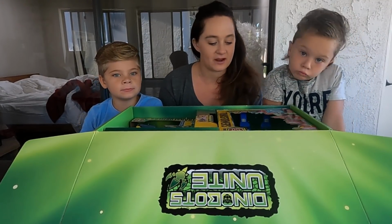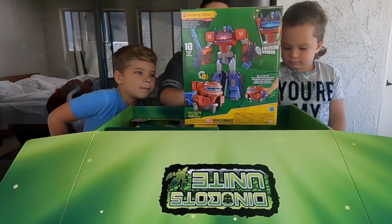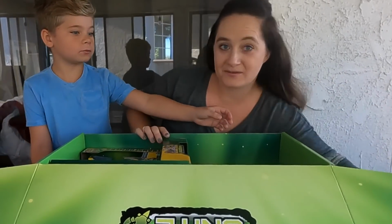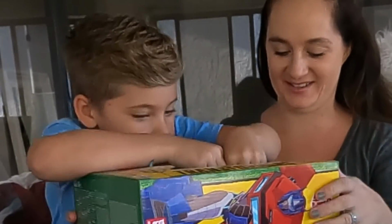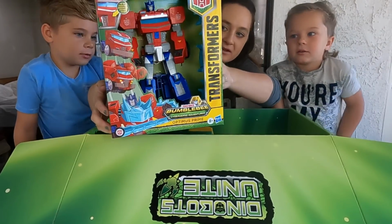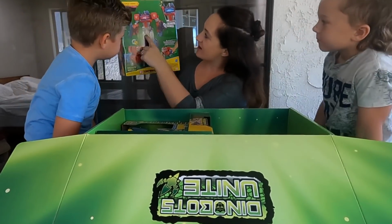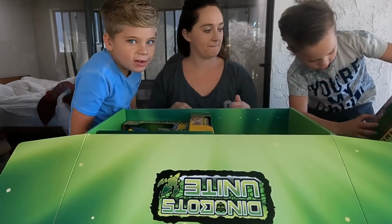All right, let's see. What do we got in here first? Oh yes, check it out. We've got... Stop! He literally jumped out of my hands. Wait, hold on, give it to me. Looks like Optimus Prime is okay, but check him out. This is my favorite one. Look, he turns into the truck and then he opens up into a little guy. So cool.